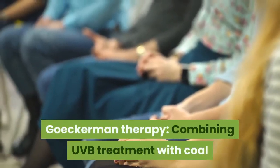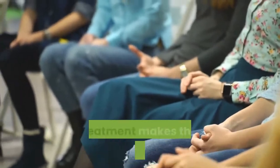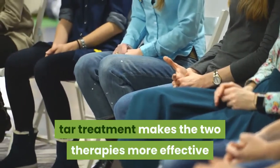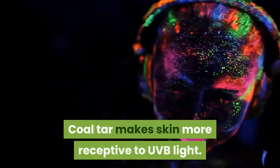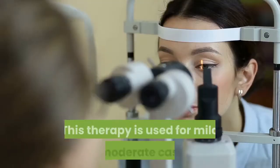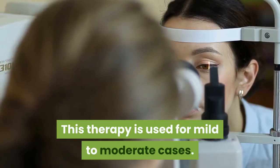Goeckerman therapy. Combining UVB treatment with coal tar treatment makes the two therapies more effective than either therapy alone. Coal tar makes skin more receptive to UVB light. This therapy is used for mild to moderate cases.